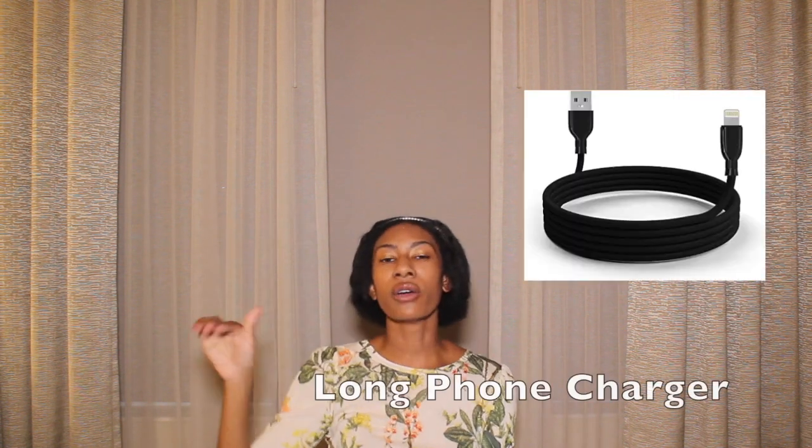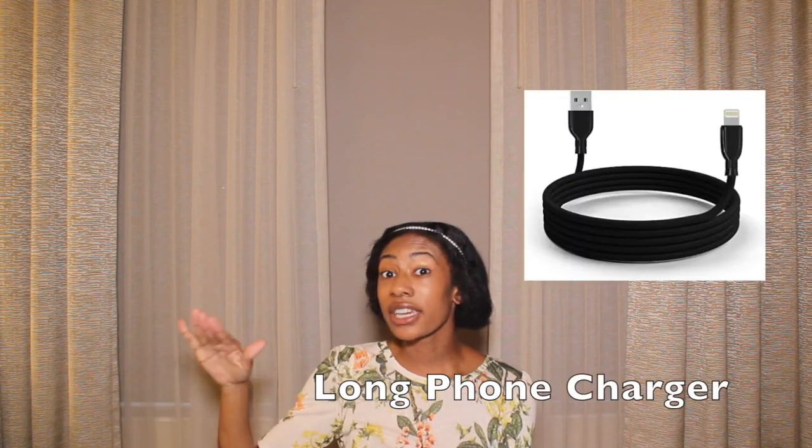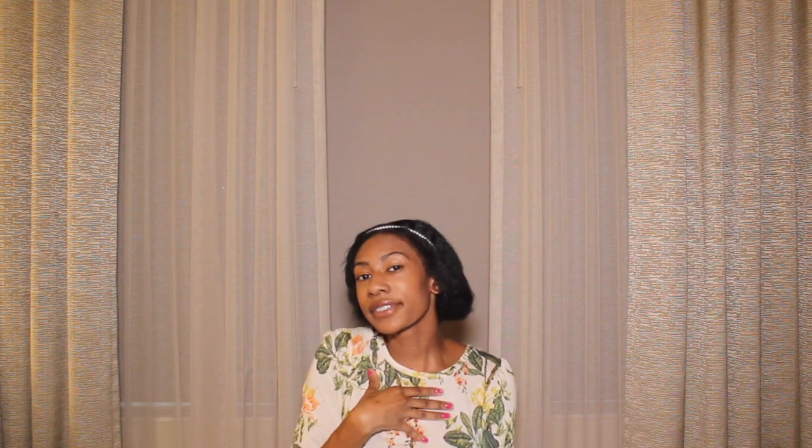A long phone charger, especially if you have a lofted bed. I personally like to sleep with my phone, despite what studies say. If I keep my phone on the other side of the room, the alarm is going to keep going off. I'm not going to get up to get it. But I would rather lie down in my bed with my phone and have it charging, whereas me lying down in my bed lonely without my phone charging on the other side of the room. Like, I don't want to do that.